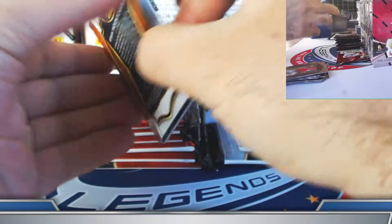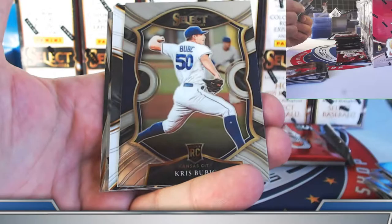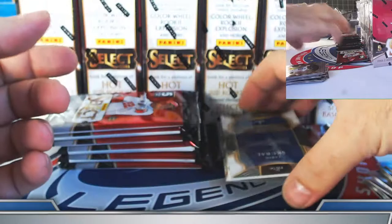Joel, you picked up the Yordan. Is that the redemptions, right? Are they live on Yordan or are they redemptions? I think we pulled, did not we pull a redemption, I recall.